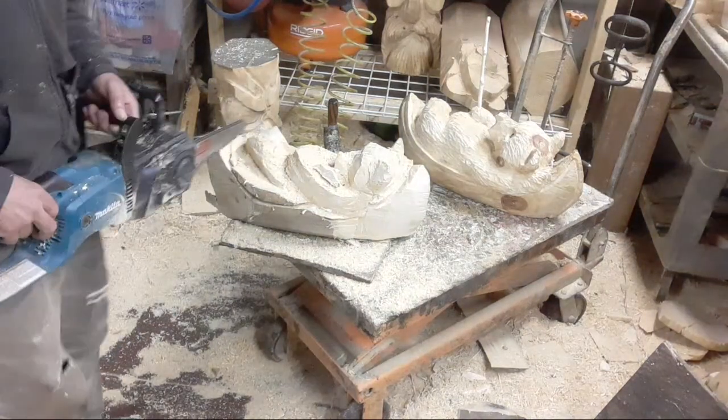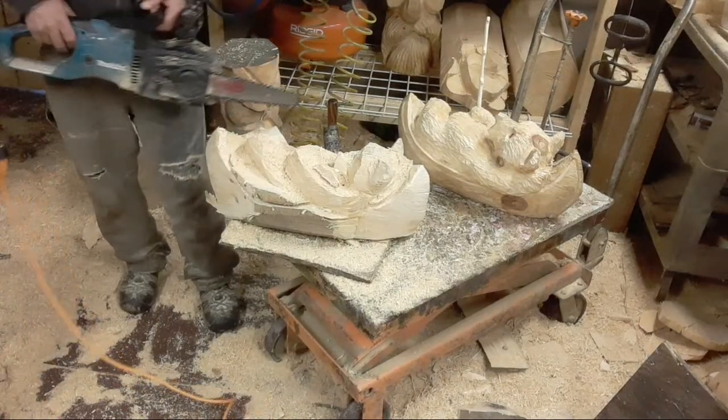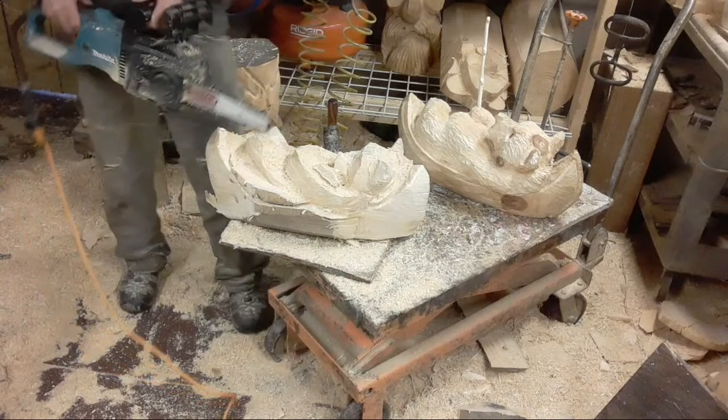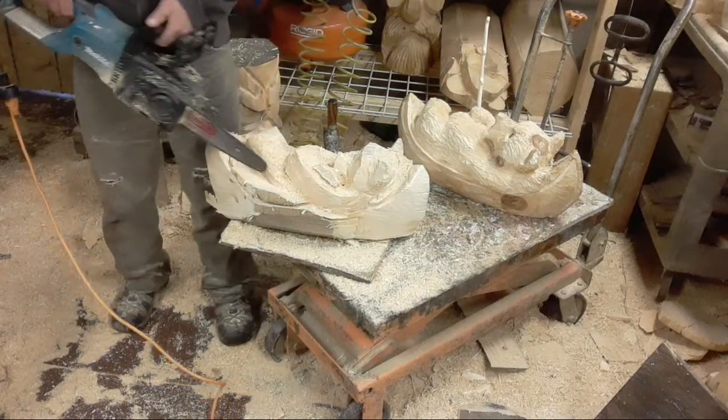I've had people ask me to teach them quick carving. I said, I can't teach you quick carving because I'm not a very good quick carver myself. I only go as fast as I'm allowed most days, but being on the road, there's speed limits.